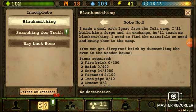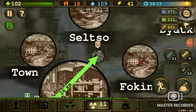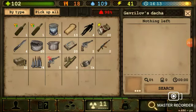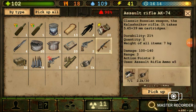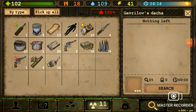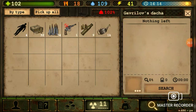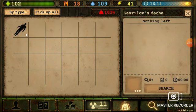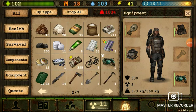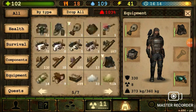But we did it. Searching for the truth, there is a survivor base right there. What do you know? Hey, we got an assault rifle. Two of them to be exact. Look at all the goodies we just got. Love it. That is what I'm talking about. We got a lot of good stuff there. That's what we needed. Like, seriously needed.